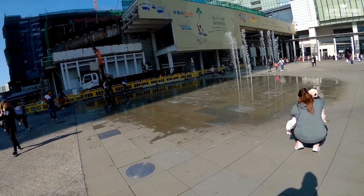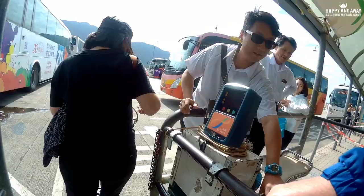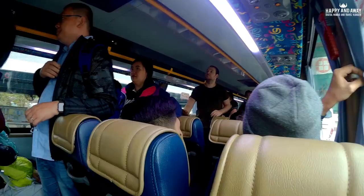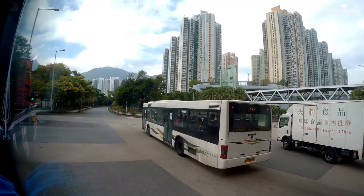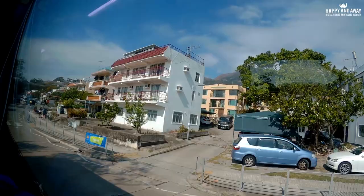Today I visit the Tian Tan Buddha at Ngong Ping on Lantau Island in Hong Kong. It's a very popular destination for the tourists and I will take the bus to get there, so stay tuned to come enjoy the scenic drive to Ngong Ping and the Tian Tan Buddha together with me.